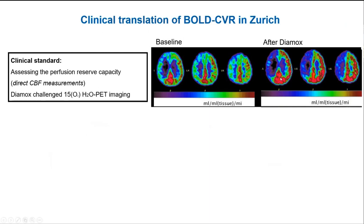This will be the classic readout. You have this baseline scan, you apply Diamox and do a second scan with the radioactive water tracer. This would be a patient typically with hemodynamic failure stage 2. So blue brain on bold as well, I guess. This is in stage 1 already impaired. You see the more severe impairment after Diamox application.